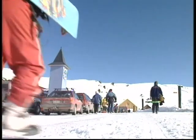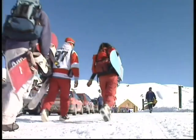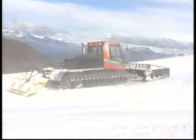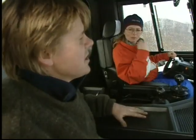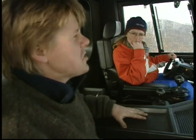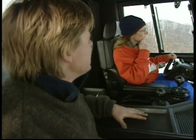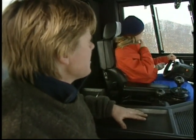There's heaps to do on the mountain. Skiing, snowboarding, slalom. But before all that, the snow gets groomed ready for a big day out. Snow groomers are an essential part of the snow business. What's snow made of? It's frozen water basically. It's crystallised water that comes through a cold atmosphere. Oh, okay. There's lots of it.